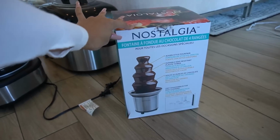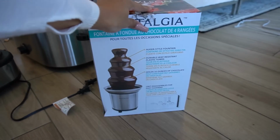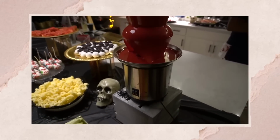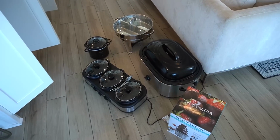Then speaking of queso, I also have my fondue machine, chocolate fountain, but you can also use it for cheese fondue, I think, as well. So I used this at my Halloween party with the red chocolate to make it look like blood. You can use this for so many different occasions. All these things kind of go together.